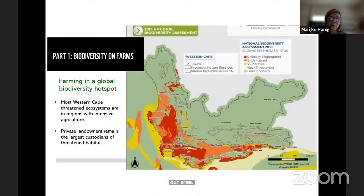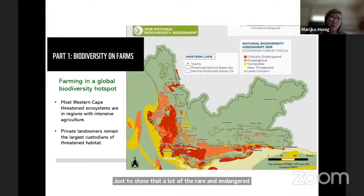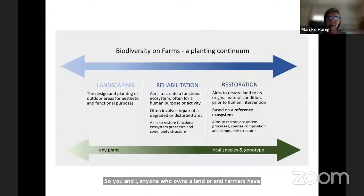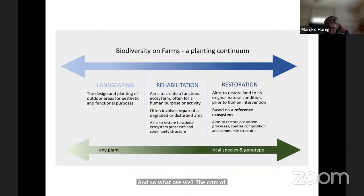And this is a slide from Rupert, just to show that a lot of the rare and endangered vegetation types are in the lowland areas, which are now under cultivation. So it's actually private landowners who remain the largest custodians of threatened habitat and have a huge role to play. So you and I, anyone who owns land, and farmers, have a huge role to play in conserving these threatened vegetation types.